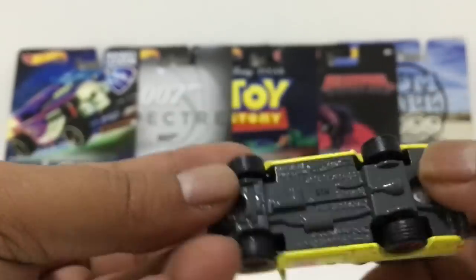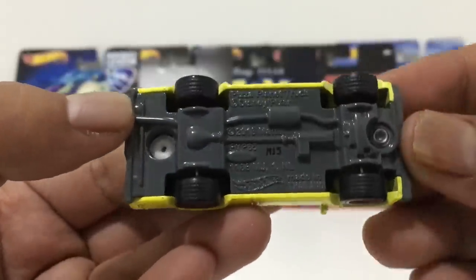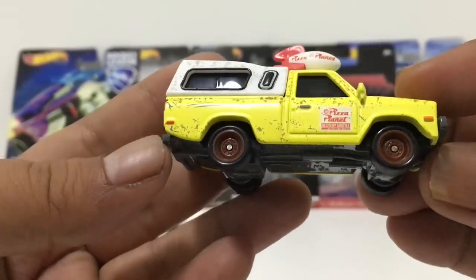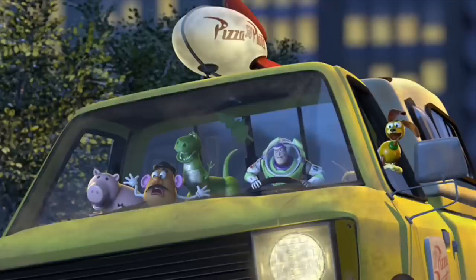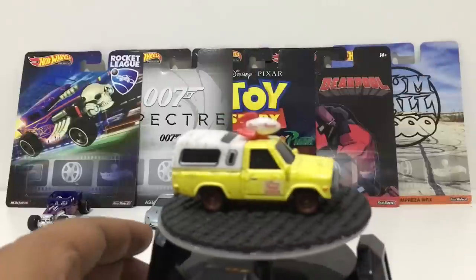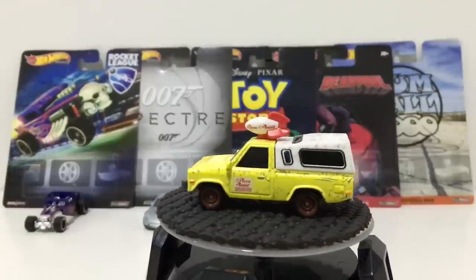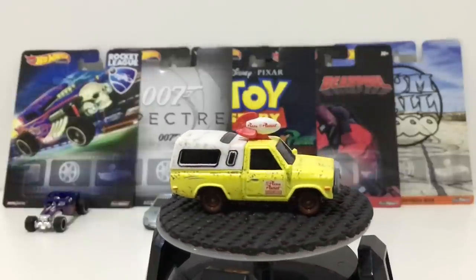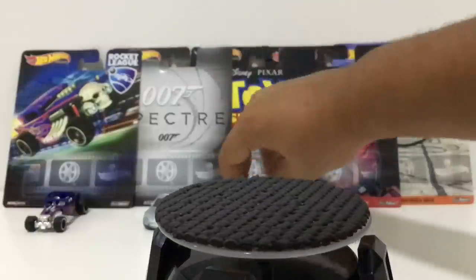That's the base, not sure if you can see it. Nice. That's the Pizza Planet truck. Let's give it a spin. Awesome, totally left field from whatever we've got from Hot Wheels, and suddenly we got the Pizza Planet truck. Nice. There you go.